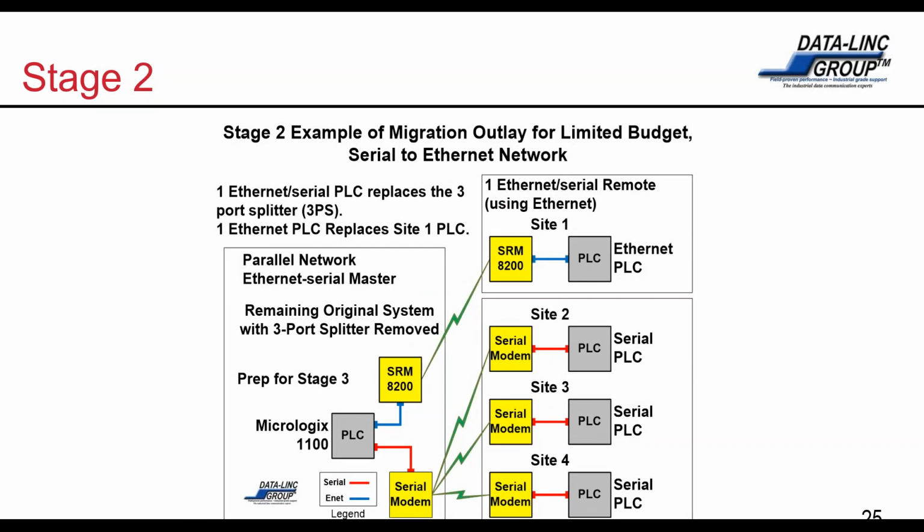Certainly. So the SRM8200 actually comes with 2 kinds of ports, Ethernet port and the serial port. It's not really a protocol converter in itself. It's more of a terminal server. So under the hood, it will transmit Ethernet packets. But if you have a serial PLC and the serial PLC exchanges serial packets, the SRM8200 can take that serial packet and encapsulate that into Ethernet packets to transmit it across the network.